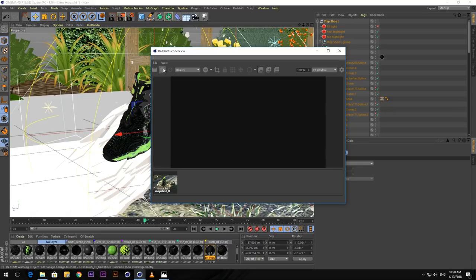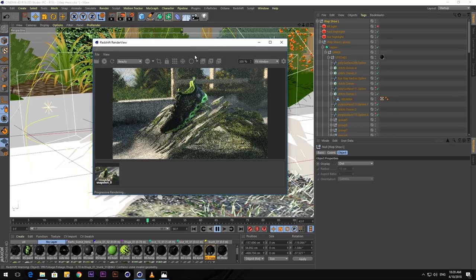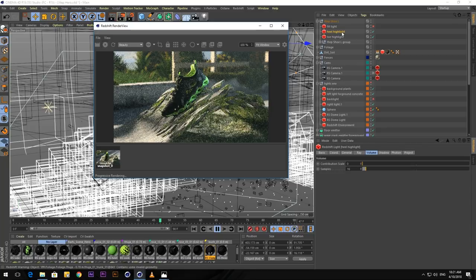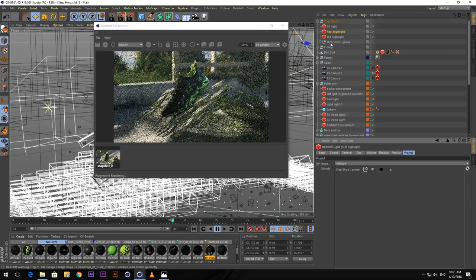So as we load this back up, just give Redshift a second to process all the 8K textures that are in this file. Okay, so now what we're talking about is inside of this null, we have our shoe, and then we also have three lights here, and these lights are going to affect only the shoe itself. So if I go into the light itself here under project, you'll notice that I'm telling the light to only see the shoe.